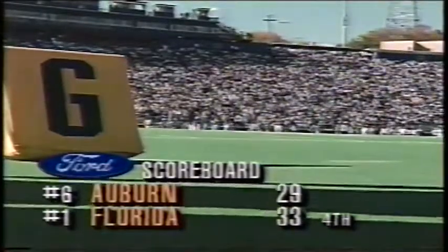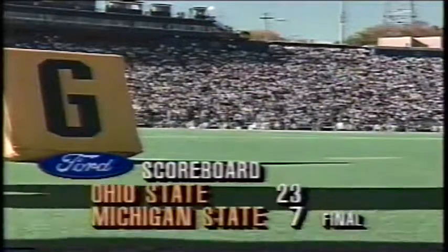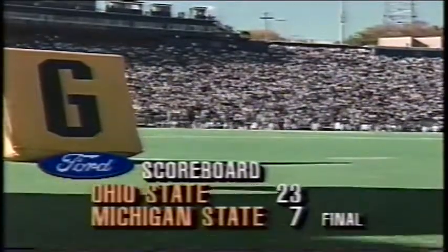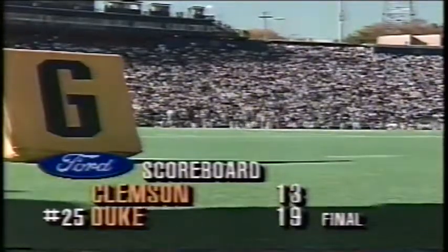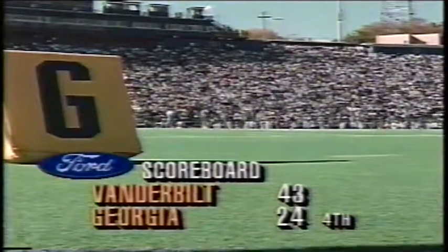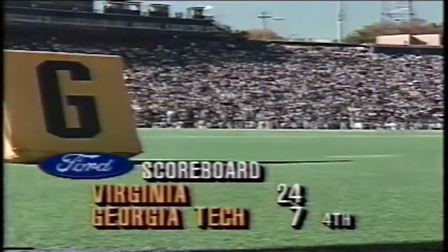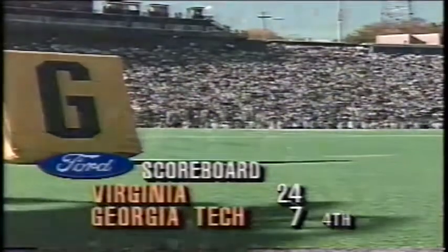They got a barn burner going, too. Nebraska finally got another touchdown. That defense, though, that's hard to do. Iowa State. Dukies. Duke with a win. Duke in the ACC is now 3-0, 6-0 overall. Cavaliers.